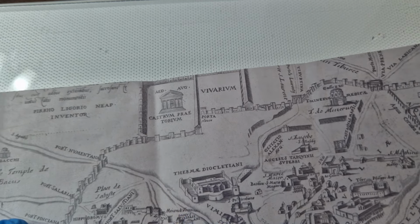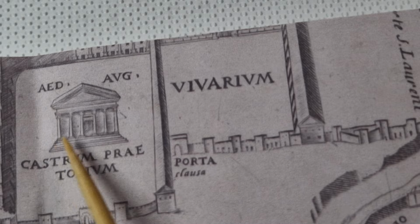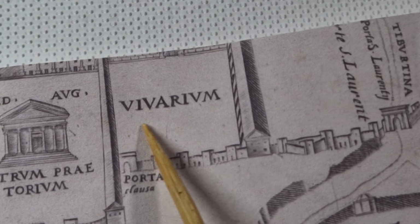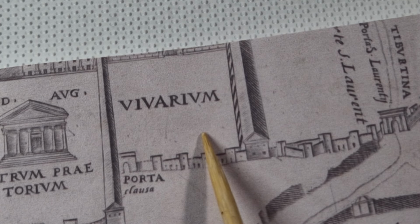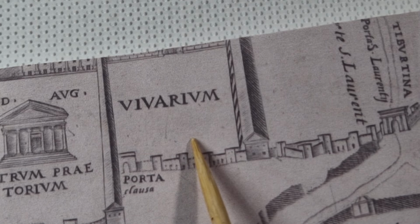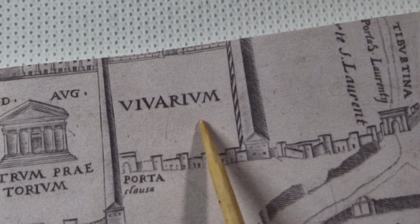Right. Outside there is a castrum praetorium. Well, castrum means it's a temple, a religious temple. And nearby, this vivarium. Vivarium is the term referring to an enclosed area where the animals were kept, more like a zoo, but not a zoo. Back then, this was used for hunting or public spectacles with animals.